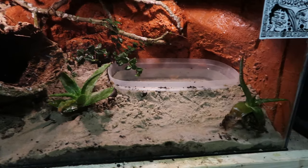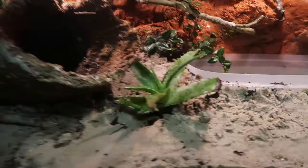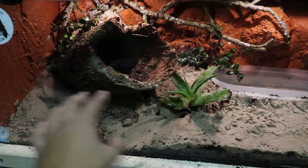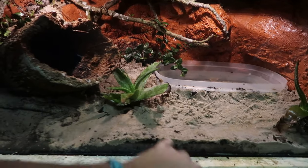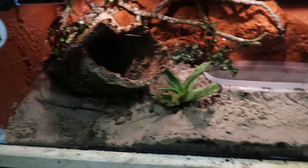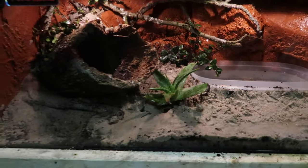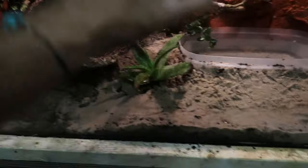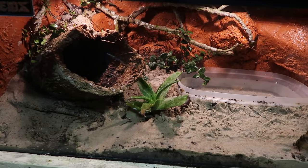All right guys, so it is done. Well, the snake isn't in there, but basically done. That's what we're going with. For substrate, we have dirt under a capping layer of sand. Do not worry, the snake will not be fed in the tank, so I'm not worried about the snake getting any sand in her digestive tract and getting impacted. I always take her out to feed anyways. There's water.